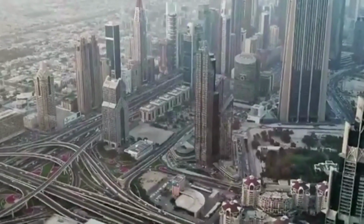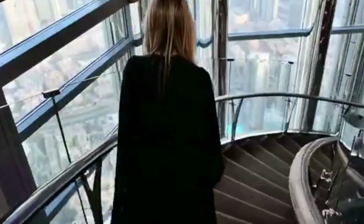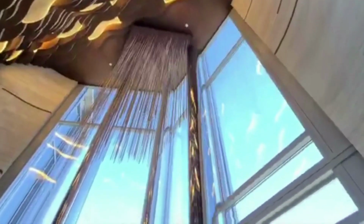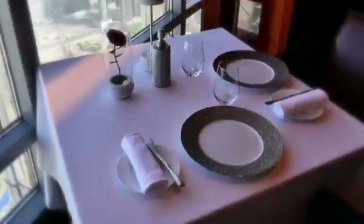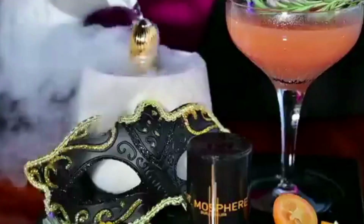Atmosphere Restaurant. The Atmosphere Restaurant is located on the 122nd floor of Burj Khalifa, and is the highest restaurant in the world. This restaurant offers a sophisticated selection of traditional and international cuisine, with the possibility of ordering a la carte or trying one of the tasting menus.